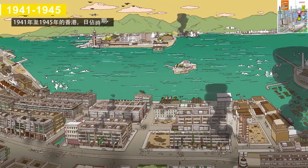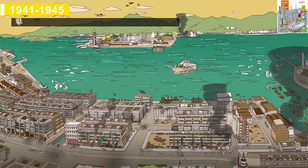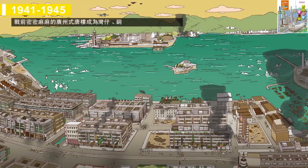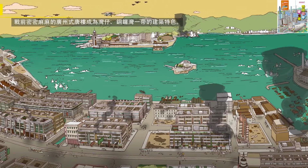What's happening? We were at war with the Japanese. The Japanese took over Hong Kong for 3 years and 8 months. Many buildings were destroyed by Japanese bombing in Wan Chai and Causeway Bay.